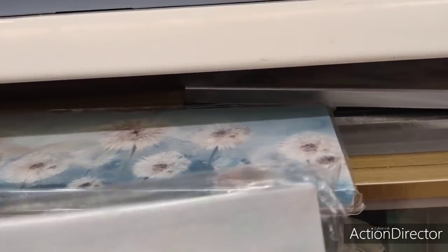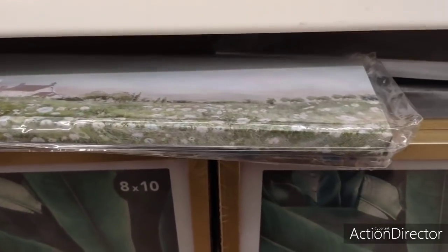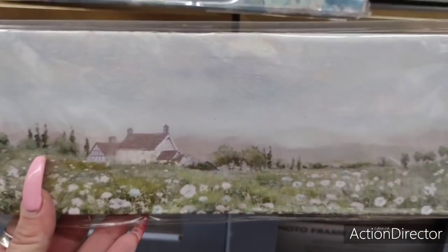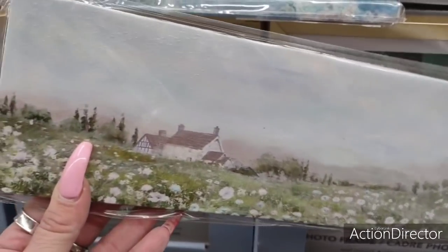Dandelions. Look at the little farm. Wow, that is really nice. The farmhouse. The country house. Looks like countryside. Looks like English countryside.